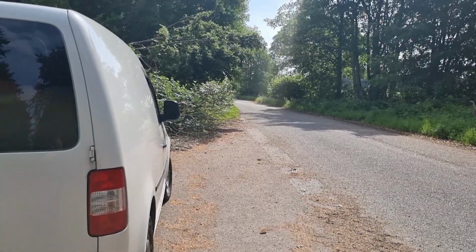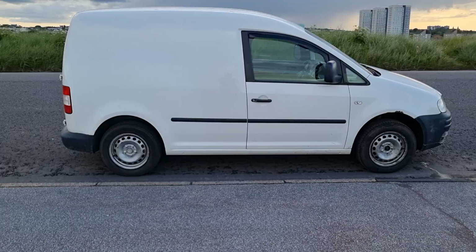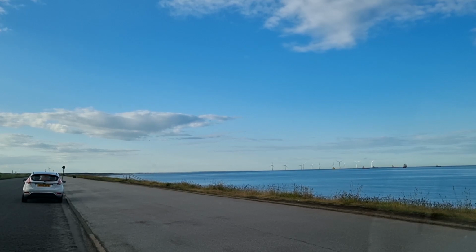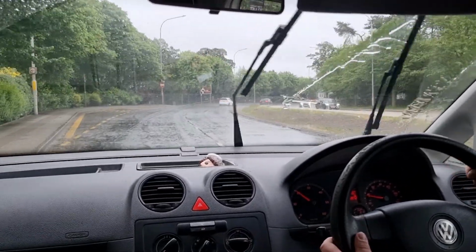So this is my 2008 Volkswagen Caddy van. She's not just any old van, she's a day van, which I've bought primarily to get out and about and see the world a little bit. I'd like to go and do more 10Ks and more Munros. At least this way I can be self-sufficient, I can get out and about myself.